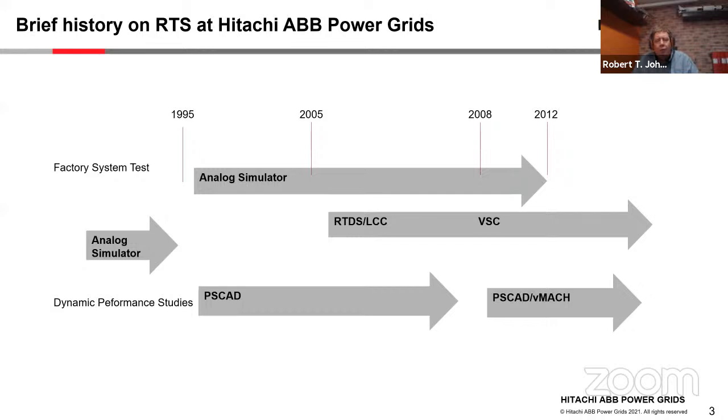At that time, we also purchased the first RTDS, but that wasn't used for a real project until 2005, when we started using it for line commutated converters. And in 2008, we started with the first VSC project with the RTDS. At that time, we also introduced the VMAC system for PSCAD studies.